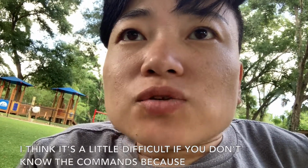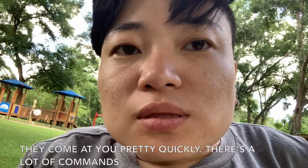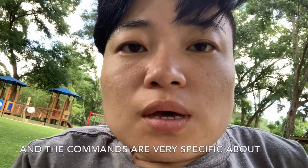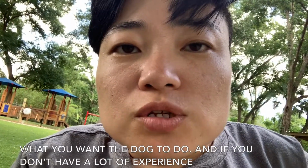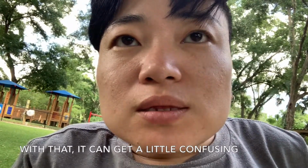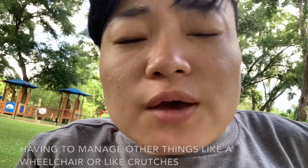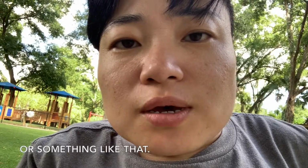I think it's a little difficult if you don't know the commands, because they come at you pretty quickly. There's a lot of commands that you have to learn at one time. And the commands are very specific about what you want the dog to do. And if you don't have a lot of experience with that, it can get a little confusing or a little complex when you're also having to manage other things like a wheelchair or like crutches or something like that.